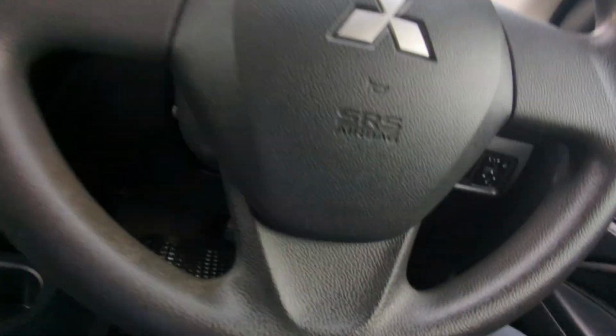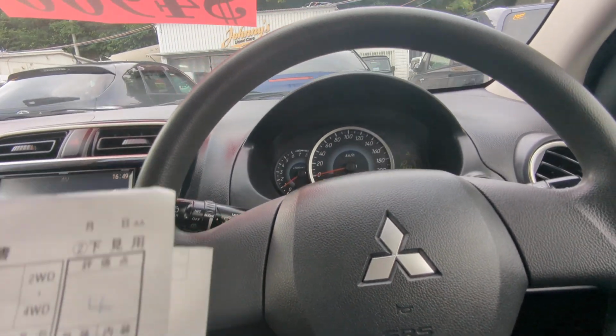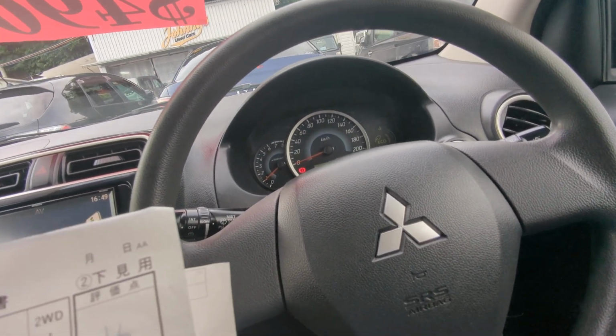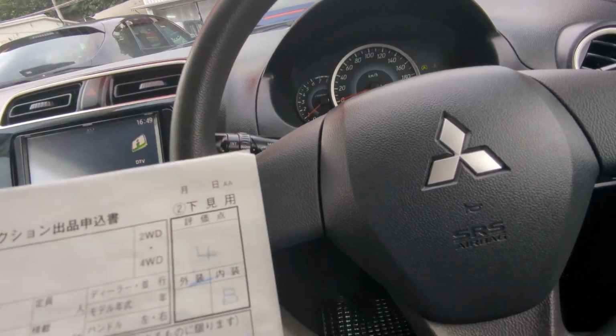I'd like to take this time to show the auction sheet. Showing you that this is a non-accident vehicle from mainland Japan. Please keep that in mind. Graded non-accident from the auctions up in mainland. Well, these other dealers out here can't tell you that for all the cars. We can for each one.